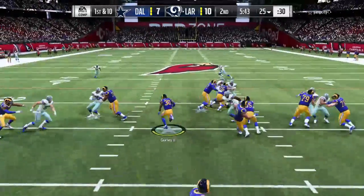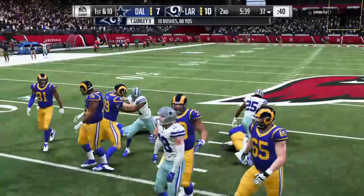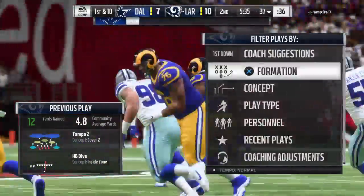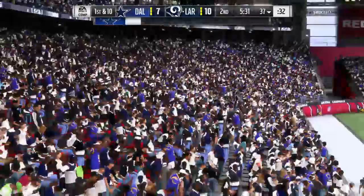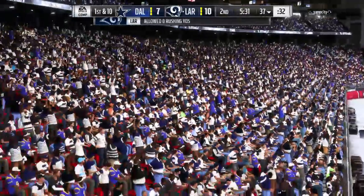And will they maintain that balance? Time to find out. And he's taken down but able to slip across the 35. Nice way to start the drive, a gain of 12 and a first down. Now, this is an example of breaking down a defense because on a lot of these runs, he's getting past the point of attack, and guess what he's doing? Forcing the secondary guys to have to make a lot of tackles.